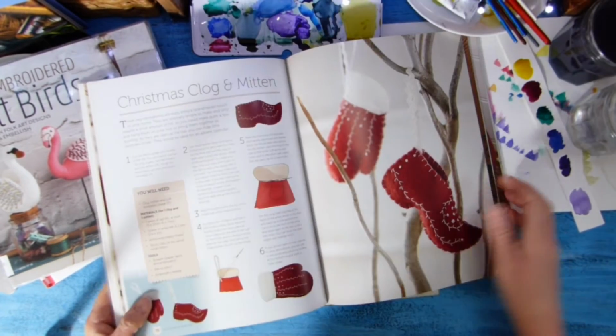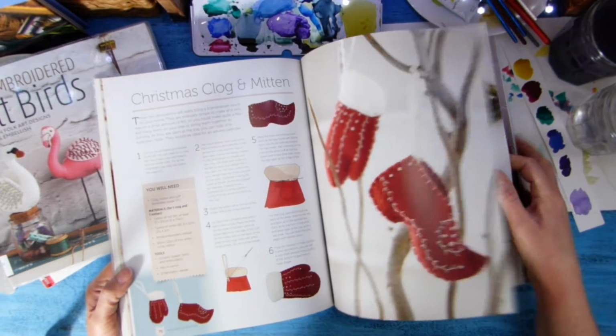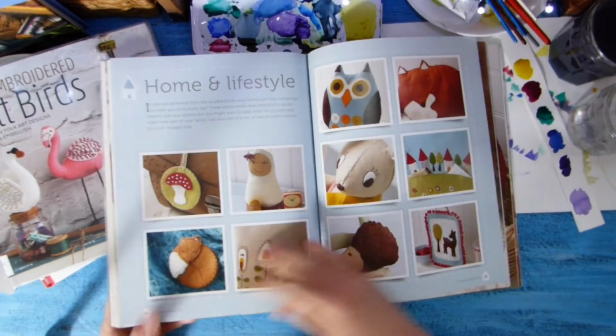A little hanging heart with some beads. Christmas clog and mittens. That's quite cute. I've not seen those before. Scandi horse, so again a little bit similar but not exactly the same.